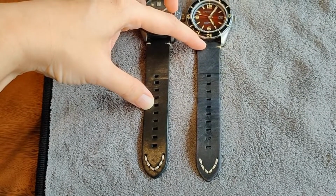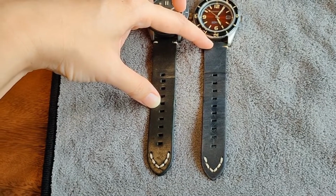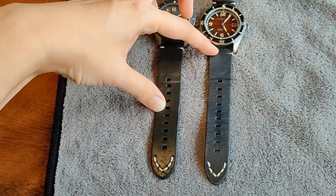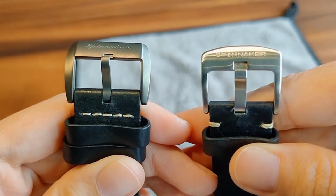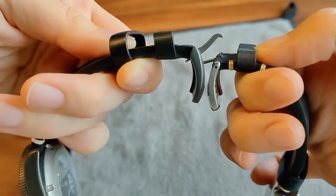Now the heftiness of the Croft is also because of the strap. While both are 22mm wide, the strap for the Fleuss tapers a bit more, whereas the Croft strap stays the same width throughout. The Croft buckle is also wider and more architectural, and the Croft strap keepers are just wider and taller. So that's what adds to the bulk of it.